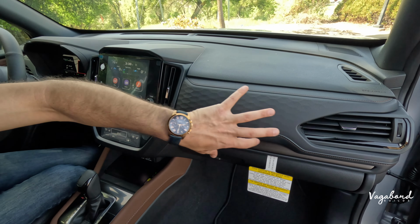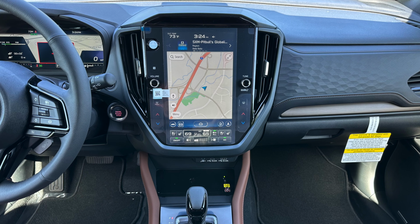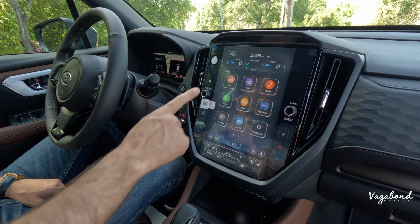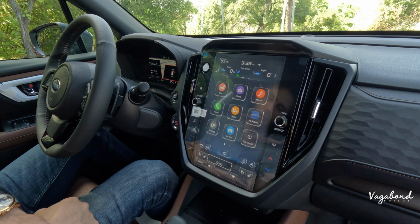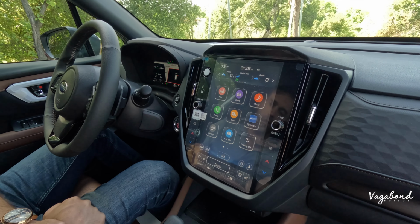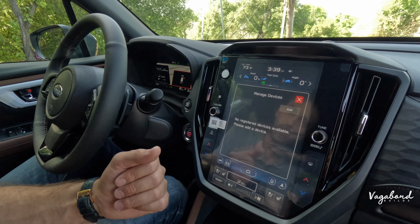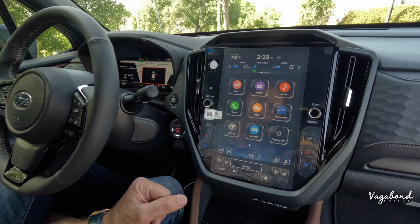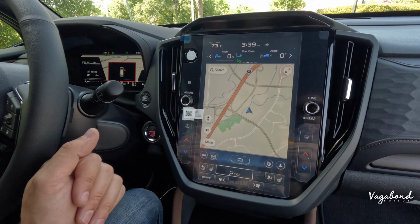Now you're going to have some differences here on different trims. Over to the 11-inch infotainment screen that you get inside this exact trim. Again, different trims will not have this exact screen, but the higher trims will. So you got the smartphone accessibility here on this exact screen itself. You can manage your devices, add Bluetooth as well. I wanted to show you guys what the map looks like. This is what your map looks like.